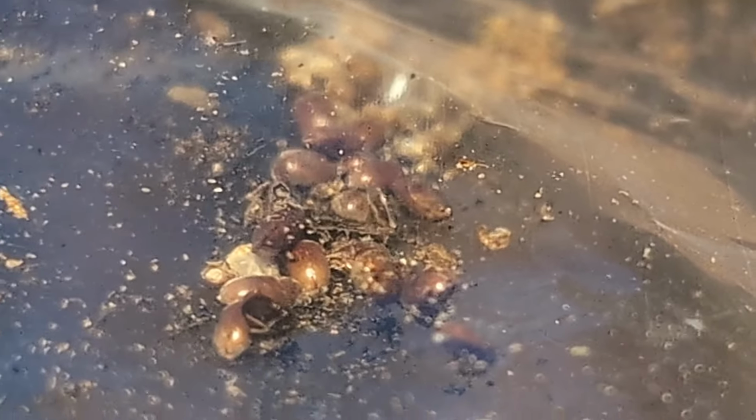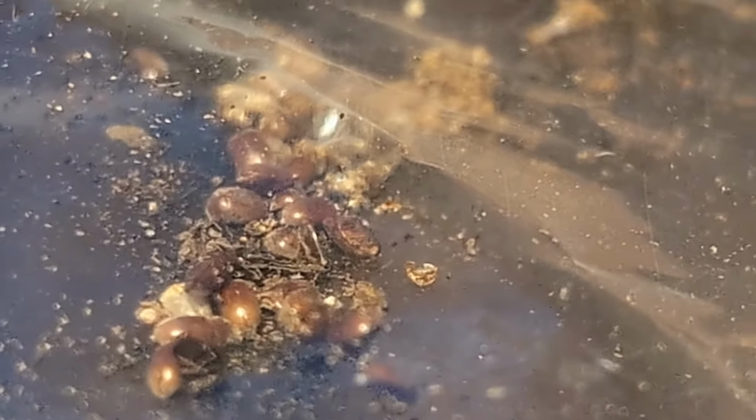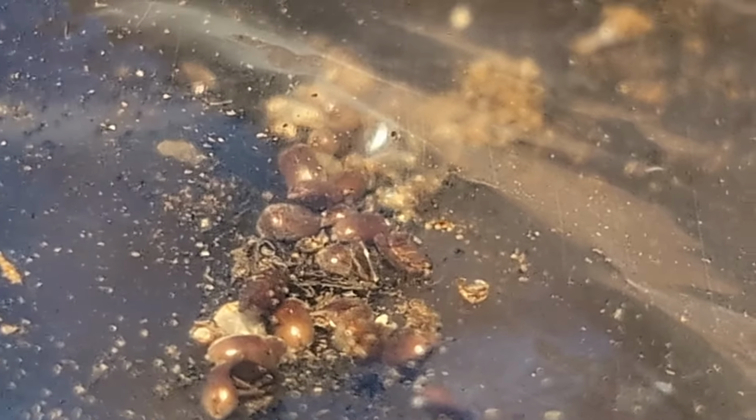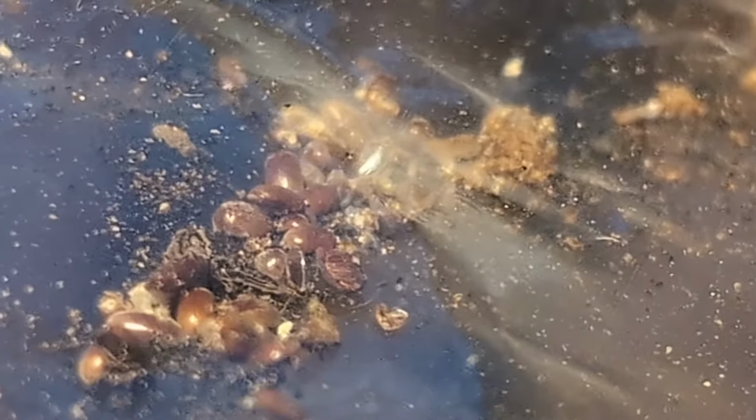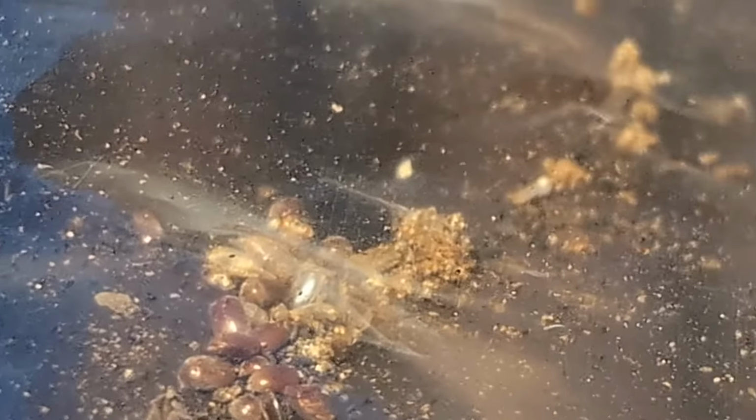Wait. Oh, I think they're still alive. There's a few in here still alive. Holy smokes. Whoa. Did you see that? Two of them are still alive in there. Wow. So as you can see, that was crazy that two of those tobacco beetles are still alive to this day in this bag.